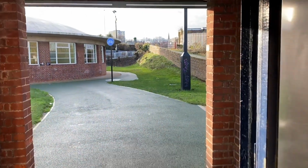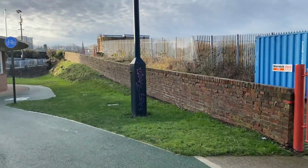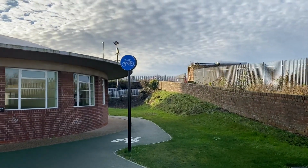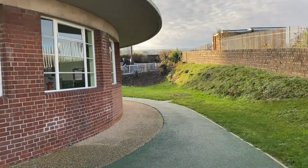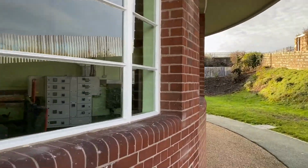It's not much of a walk. I'll give you a look around on the outside. See what this one looks like. The south side's done up much better than the north side. You used to be able to see the Tyne from the north side, but they put a big fence in. But yeah, quite impressive.